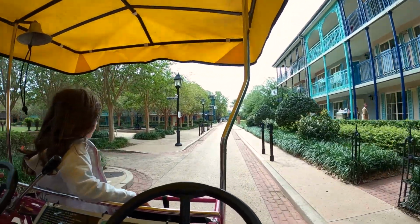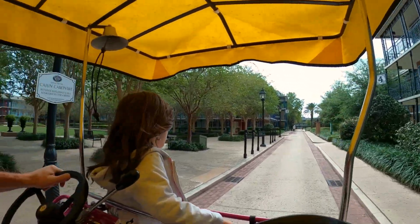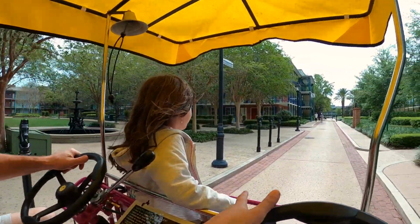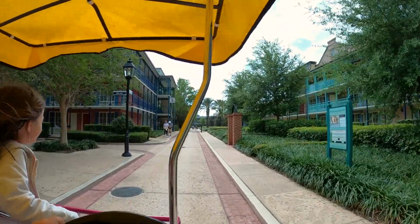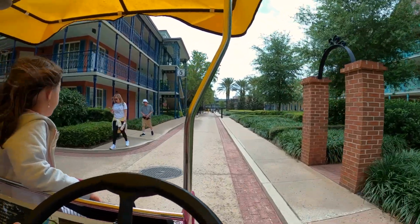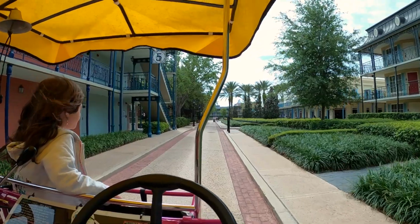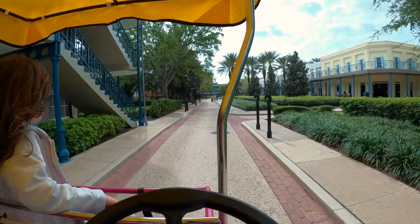And this is a little court square over here where you can actually throw around a football. And it's still early, so it's quiet. Most people are going into the parks or eating right now. We're still winging it. Hopefully it's the right way.